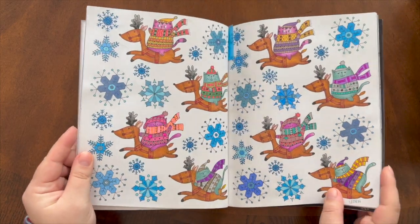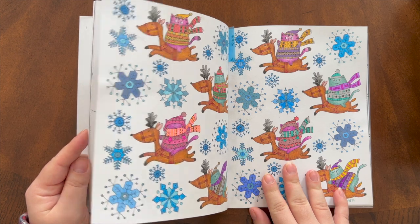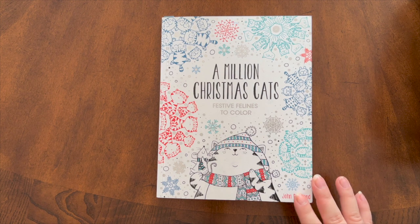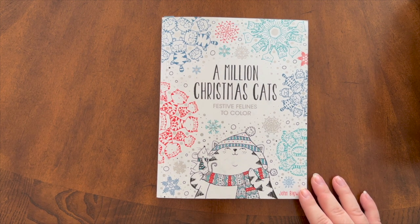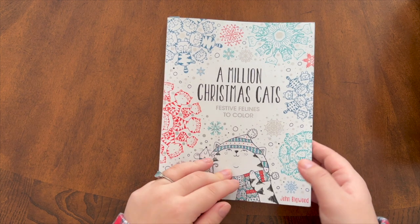So if you are interested in this book, I would maybe try to hurry up. Obviously I'm not trying to scare anybody into purchasing anything, but I don't know if this book is permanently going out of print, which genuinely also makes me want to purchase another copy, which is nuts because I've only done like 6 images in here, I think.